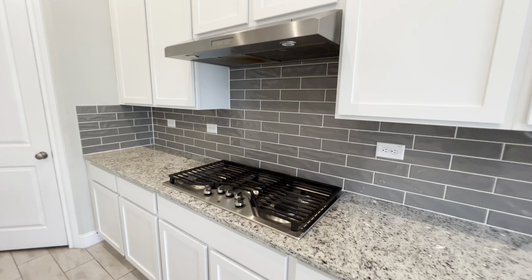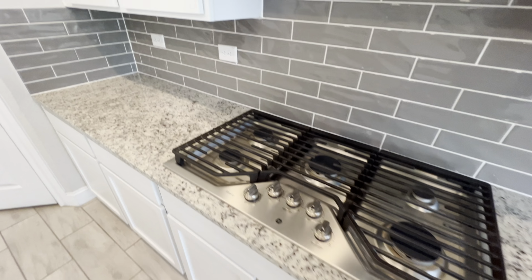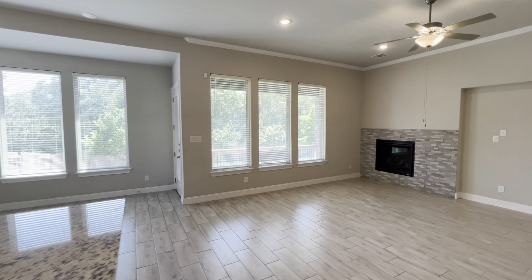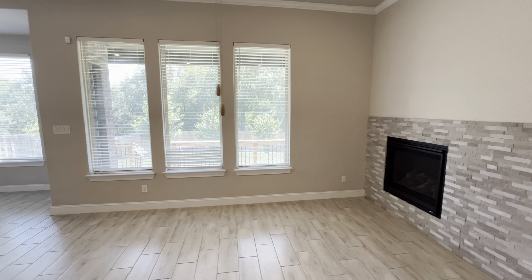This is awesome. This is really cool. This one's a great deal, in my opinion. You've got the 5-burner stove right there. Man, those picture windows with the green belt in the backyard are a super nice touch. Everywhere you are in this house, you've got a great, beautiful view there.